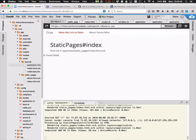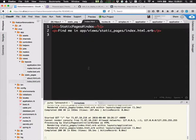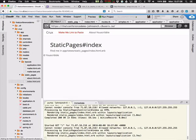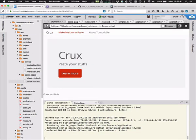So let's open up the index.html ERB file inside of the static pages, and we'll replace it with this. It's just another set of Bootstrap code, and it's going to give us a little Jumbotron widget on that page. So we've got a bunch of static pages. You're here to see how to do things dynamically. So we're going to add a little bit of functionality to this, and we're going to add our first real feature of our paste tool.